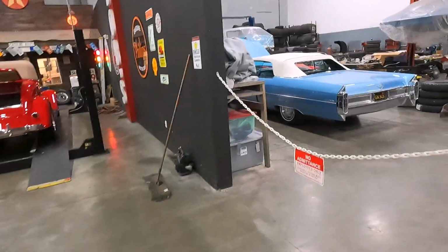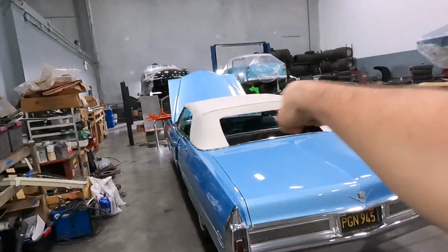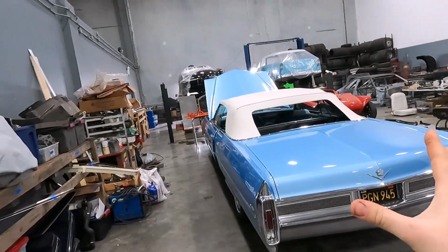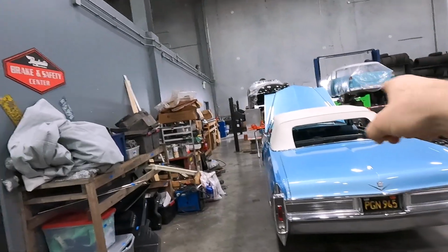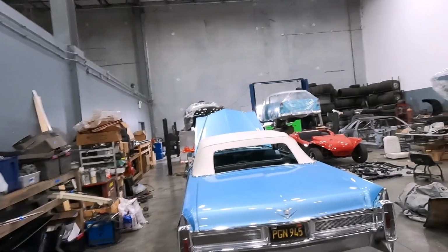So let me show you guys the shop area. No one's looking, so we can sneak through. 65 Cadillac, new window motors going in, just confirming the operation of everything on it. We are good to go once I have a new window motor. Already replaced the driver's side, gonna do the passenger side.